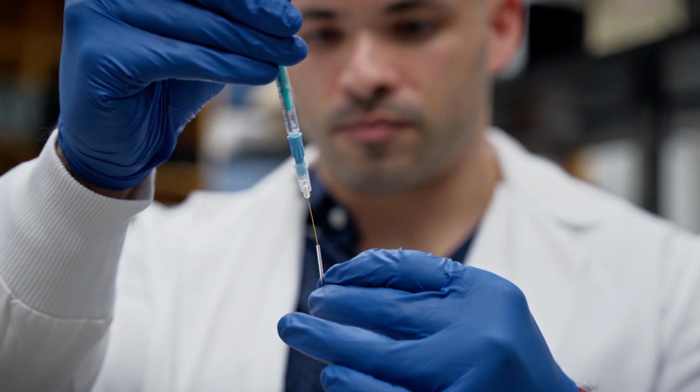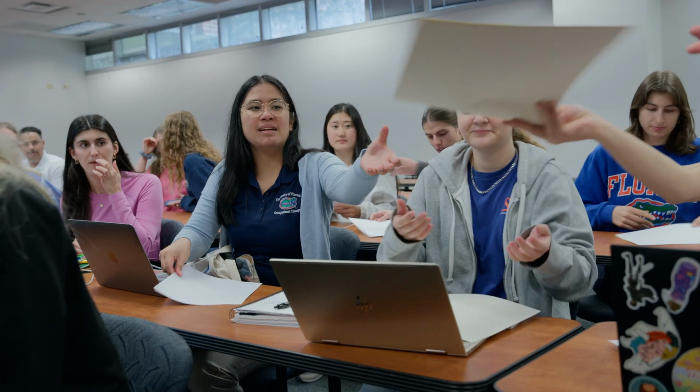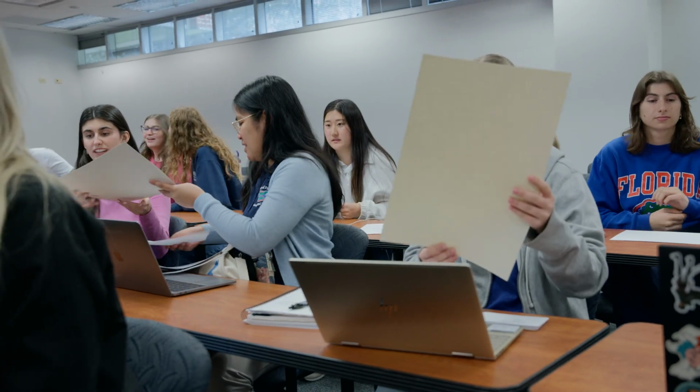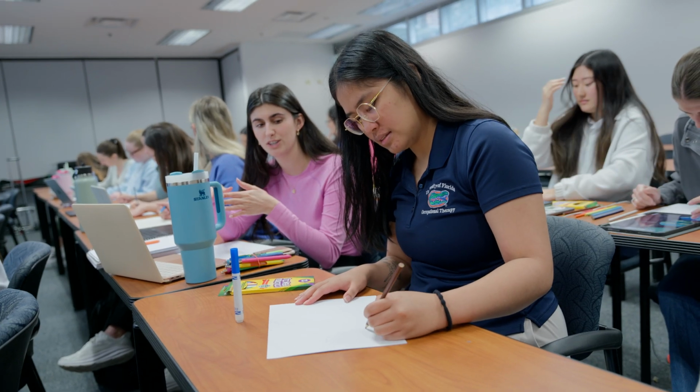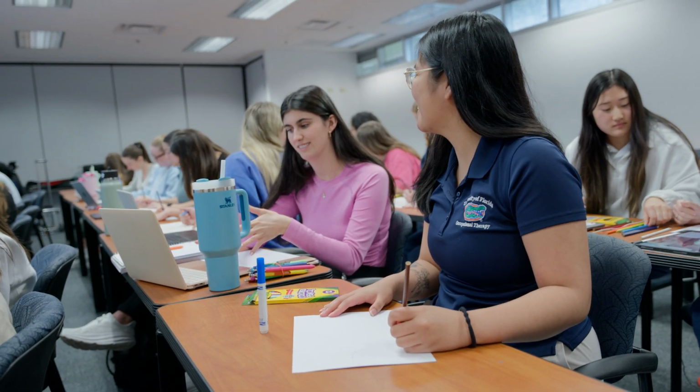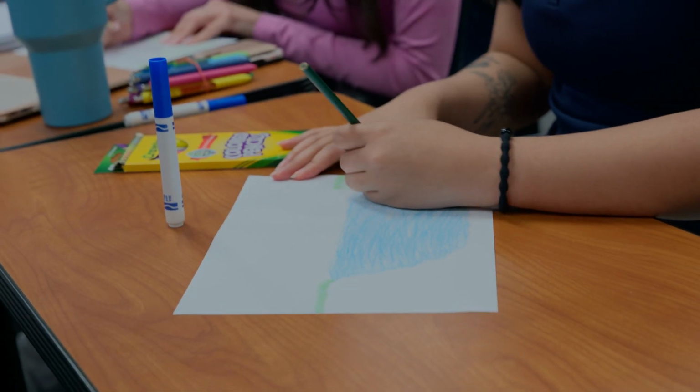My first exposure with occupational therapy was actually an undergrad from a friend who was applying to occupational therapy programs. I did some research, and I also took some opportunities to shadow and volunteer. And I really enjoyed how creative it was and also how tied in with health it is. So I really like that mix of creativity and health.